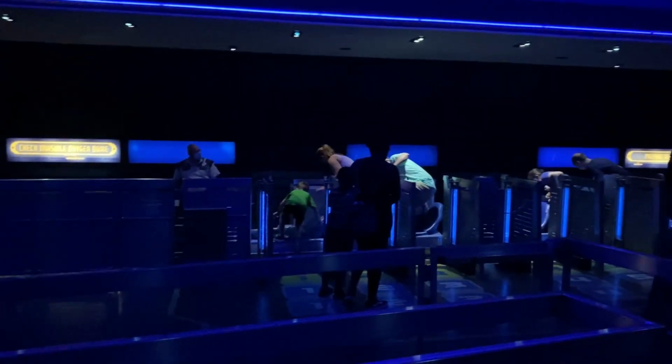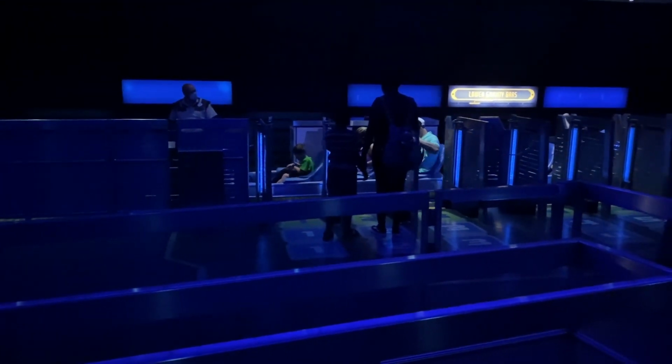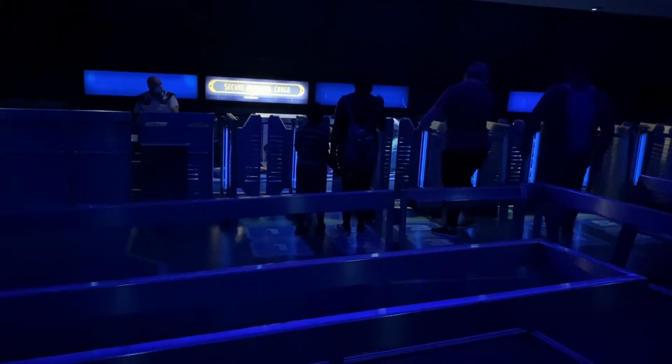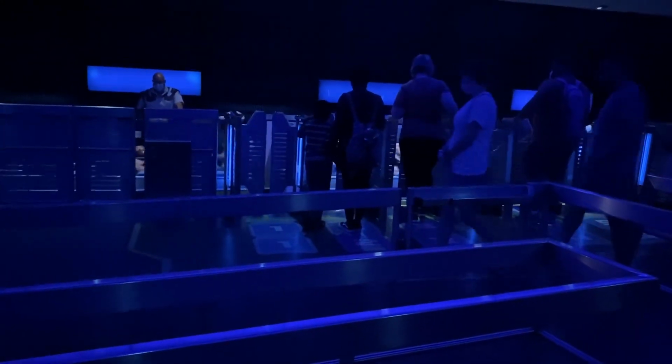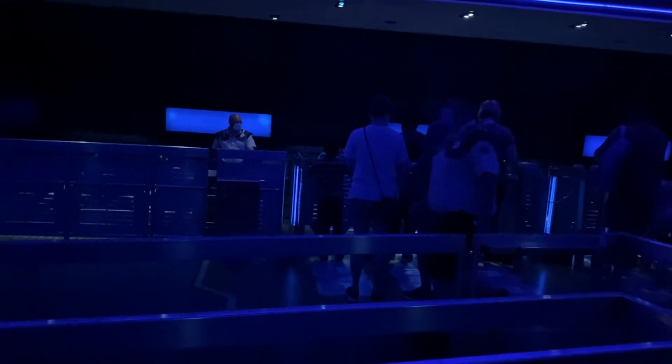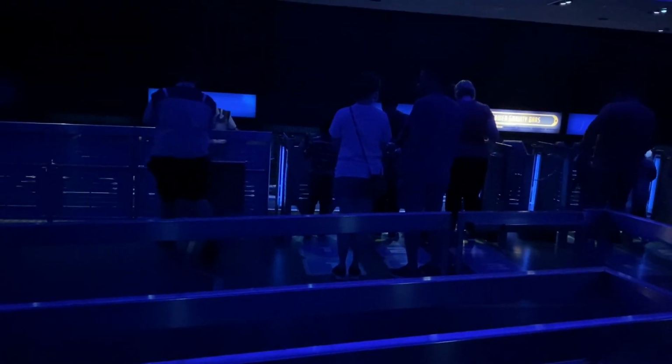Another quick tip that I want to give you is if you are a tall person, like myself. Usually I like to ride in the front of every roller coaster. The front seat, to me, I just really enjoy it. I like being able to see the track. There's nobody in front of me. I just like to enjoy the ride from the front. Sometimes the back is great too, don't get me wrong.